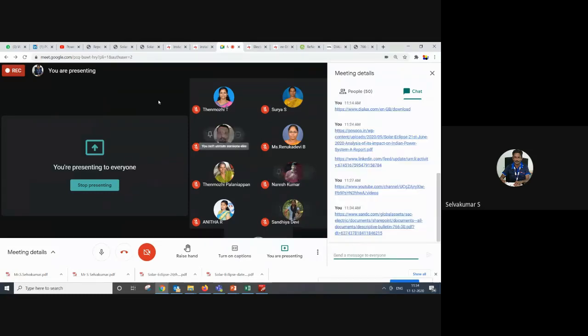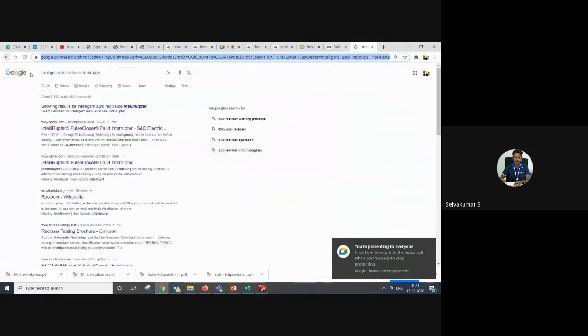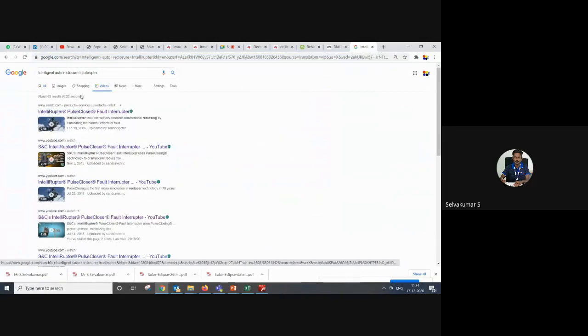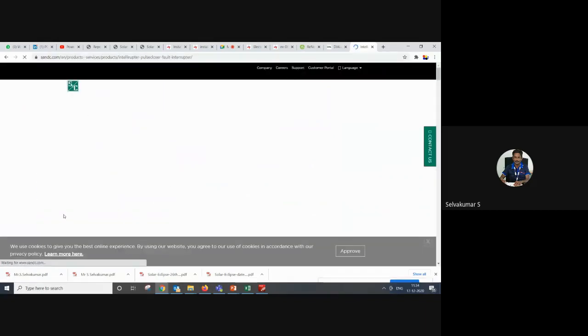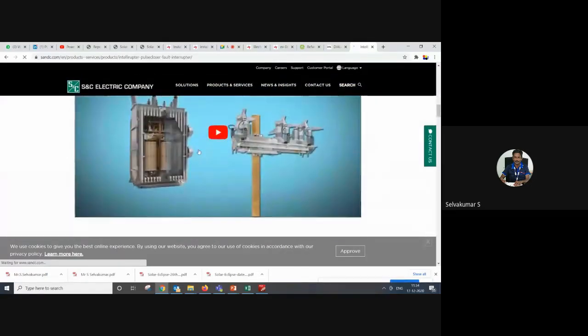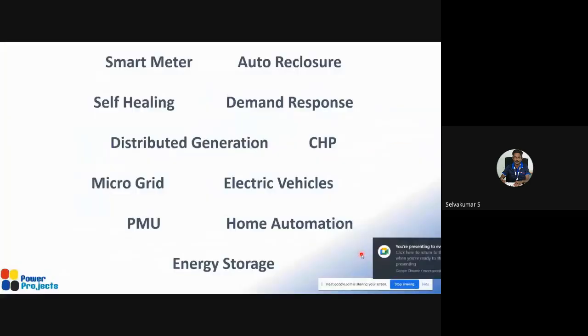This is a device which is similar to an auto recloser, but if the fault is permanent, the auto recloser blindly closes and creates a second fault, whereas the intelligent device doesn't do that. So these are some videos which you need to watch. You can watch them after my sessions. I'm not really going into this; I'm just giving you the link to all the material so that you can watch more on that.